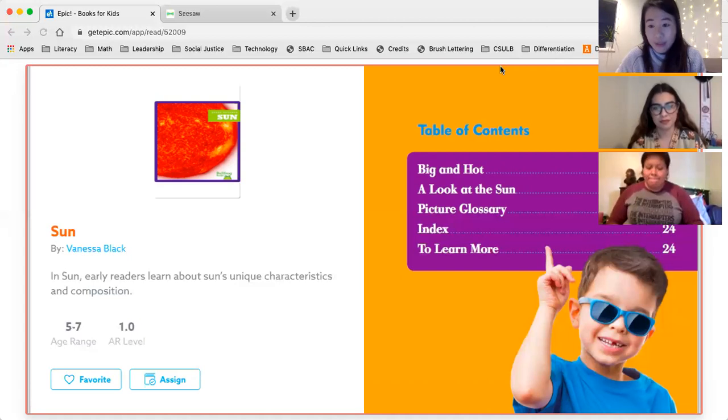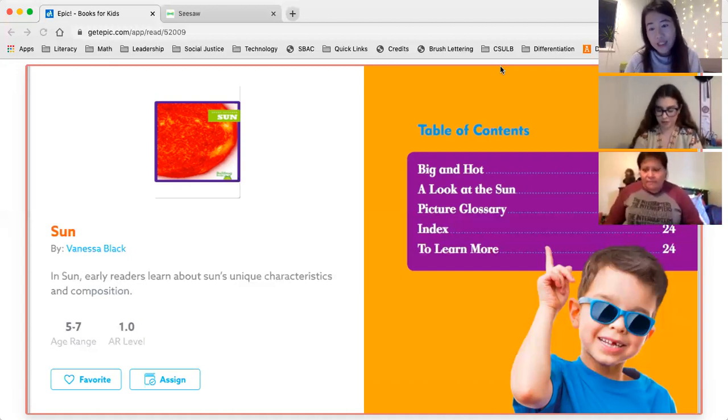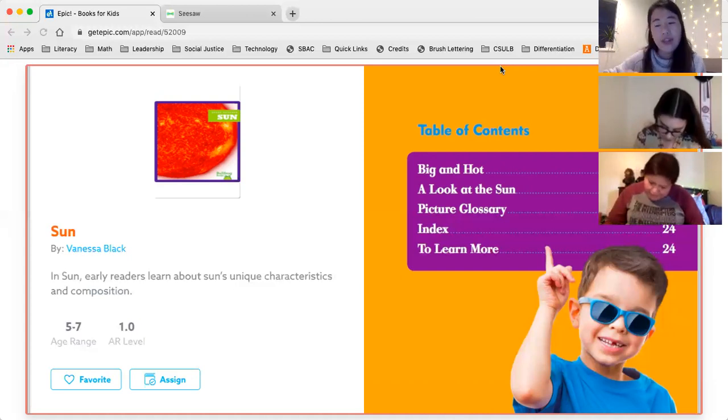Before we start, I want to ask you to draw a picture about what you think the sun looks like. Take some time and draw a picture of what you imagine in your mind the sun looks like in space. You can think about the color, the size, the shape. And if you need time, you can always pause the video. When the teachers are ready, they're going to give me a thumbs up and show me their drawings.